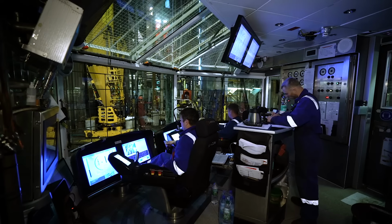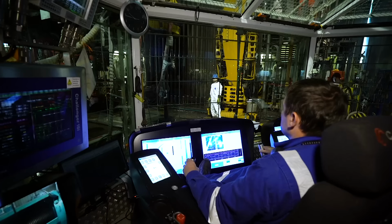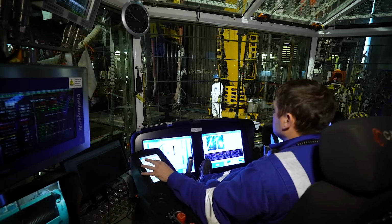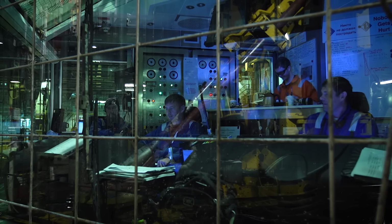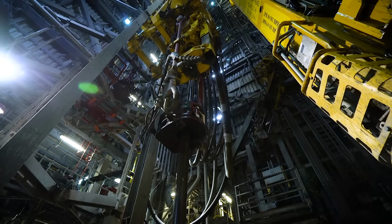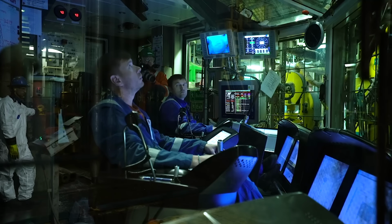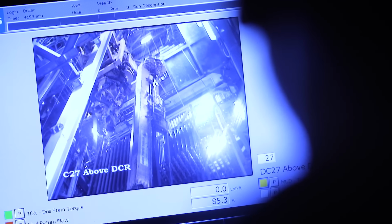The position of the tool is monitored every second by the drilling foreman from this room. It's called the doghouse by those who work there. Its walls are made of armored, heat-resistant glass and are reinforced with a steel grill on top. Oil or gas can escape from the well under enormous pressure, and these protective layers can save the lives of those who are inside. However, this is already a last line of defense.